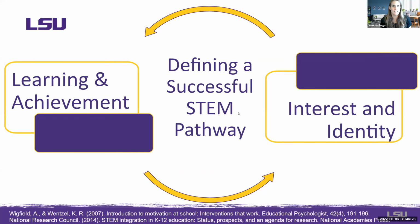One of the things that I'm doing in my research is trying to understand STEM a little bit better. We throw the word STEM around, and really, what is STEM and how do you define success? What the research tells us and what the literature tells us is that there are 2 ways by which you can define success in your program. The first is learning and achievement, and the second is interest and identity. Learning and achievement is end of course test scores, it's ACT test scores, those really tangible measures of learning and achievement.